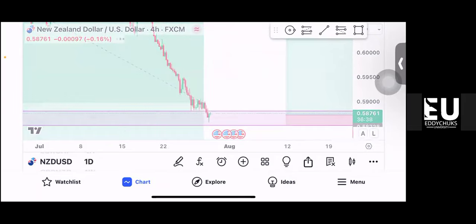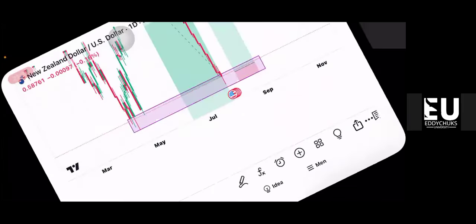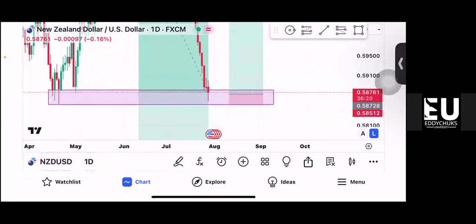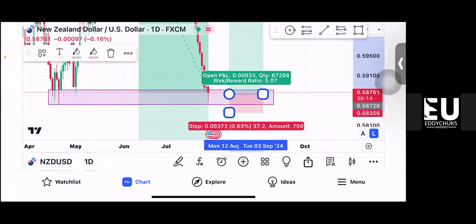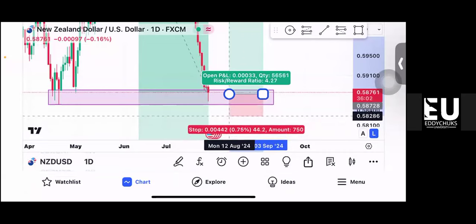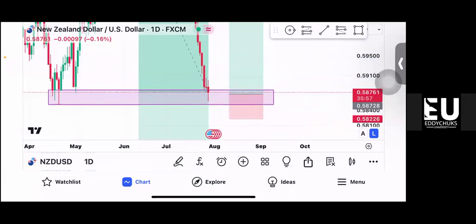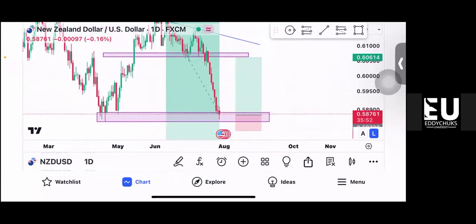For me, I enter when I think the market is not ready to go yet. My stop comes right below, your stop is very, very close. It might even stop you out. Your stop loss should be like 50 pips, and then you reduce your lot size. Somewhere like this should be okay. 50 pips. Yes, allow the market to breathe. Reduce your lot size. It's going to help you.